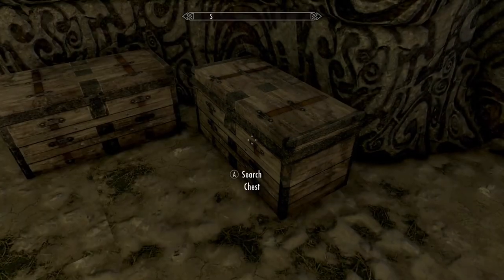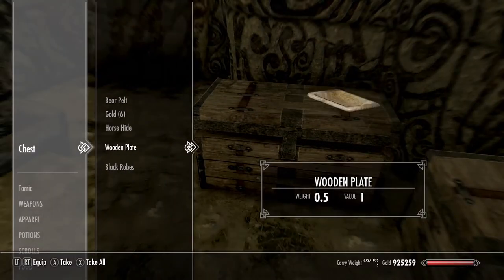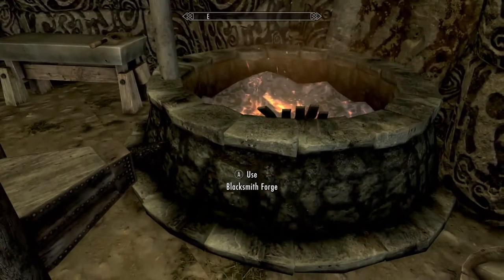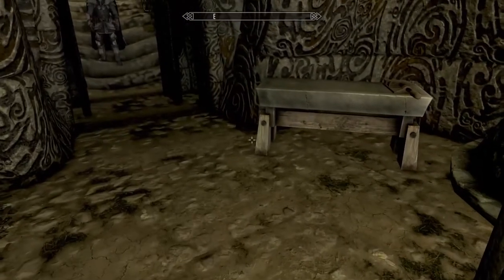Okay, I do like the little things in the containers when they have them. If it's empty, that's fine. But when you have something in it, it doesn't have to be major, just little stuff.